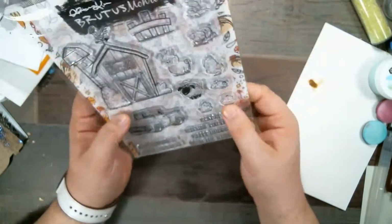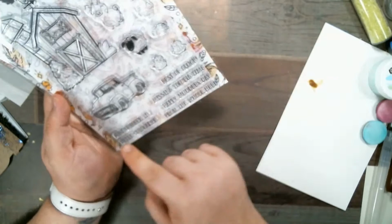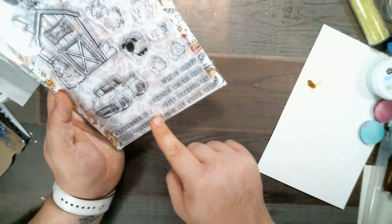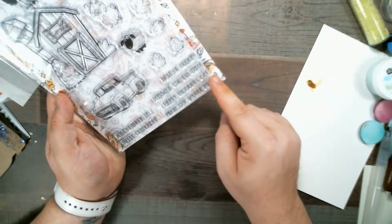Okay. So again, to go over those one more time. So we have just chicken in, hello chickadee, best of cluck, missing you pig time, happy Mother's Day.